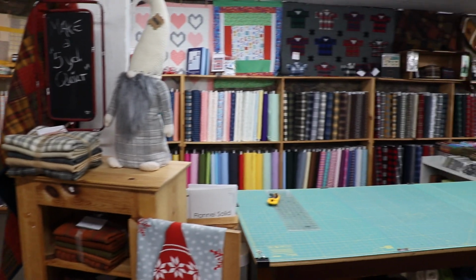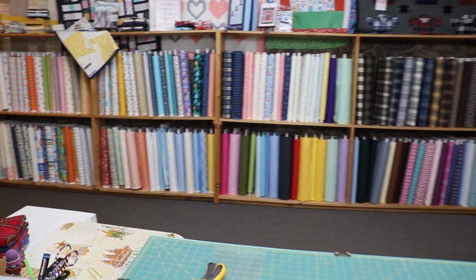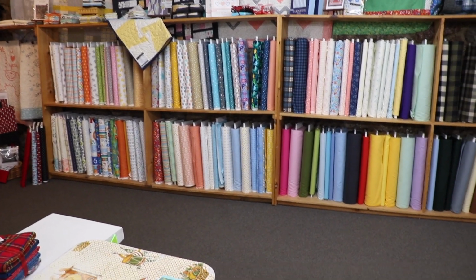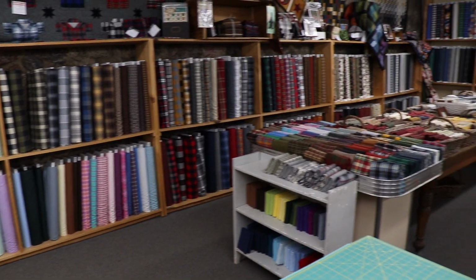I guess you could say another specialty of ours is flannel. So we carry 700 to 800 bolts of flannel. Wow. Everything from baby, of course, into the plaid flannel wovens that are so popular, and then into regular printed.